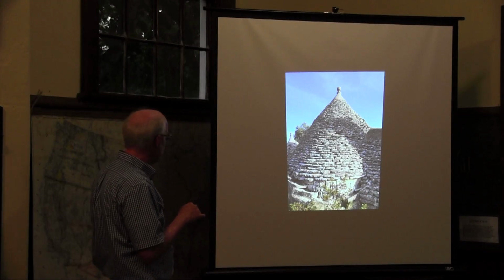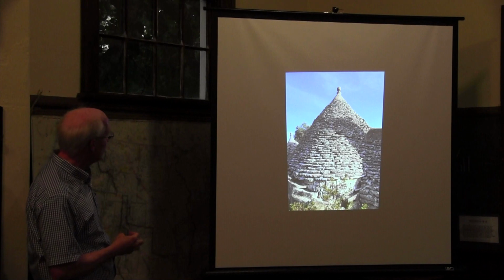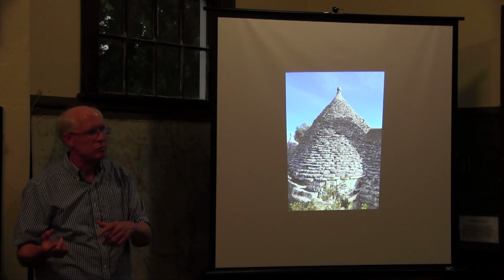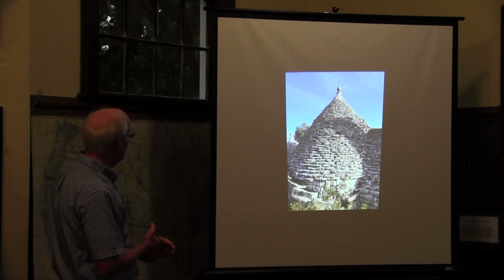This is one of my photos. Don't recall where it is. I think this is, I did a walking tour with someone in the region that Ed and Mary had connected me with. It was an American architect who moved to this region to grow olives and sell olive oil and study the Trulli. So it sounds like a great job to me. And she was a wonderful tour guide.